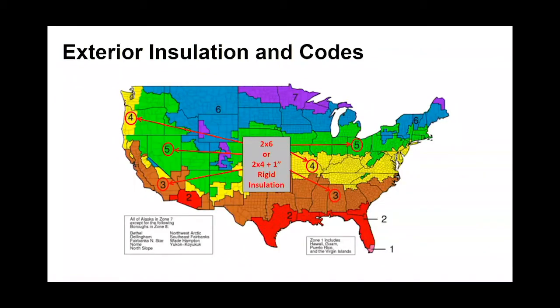And I don't know if this information might actually be a little bit out of date, but because of the soundness of this and trying to build properly and trying to increase the thermal performance of our built environment, this is in the codes now, right? So as of a few years ago, if you were in climate zones 3, 4, and 5, you could build with 2x6 construction as a minimum. Or if you built with 2x4 construction, you had to put an inch of rigid insulation on the exterior.